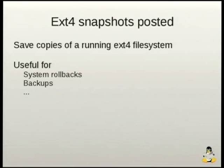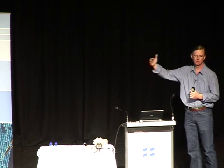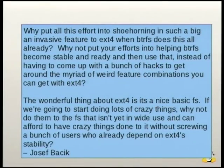Anyway, in June, we saw posting of a feature for the ext4 file system, snapshotting. A snapshot is just a capture of the state of the file system at a given time. You can use it for a lot of interesting things, like you snapshot the file system, apply a system update, and then you roll back to the snapshot if the update doesn't work. You can use it to make a backup of the file system in a quiet state, that sort of thing. So a useful feature. But people started asking questions because ext4 was supposed to be our stable stopgap file system. This is the thing that we run for now until we get Btrfs together and running with all the really cool new features.